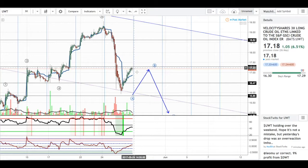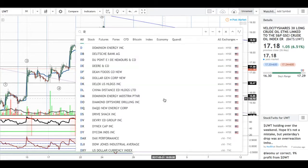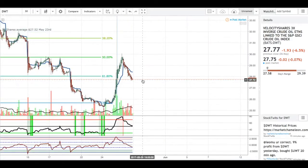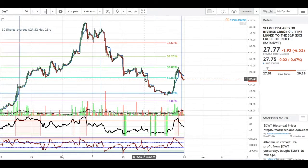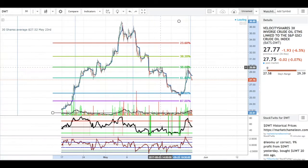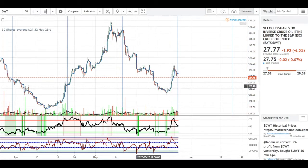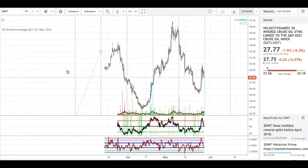So in the coming weeks, I do expect this to fall quite heavily. Now, what I'm seeing in the DWT chart, which is not immediately evident in the UWT chart, is first of all, we've got this move right here. We've got this long-term downtrend, which was the uptrend in the other chart, hit our 78.6, which was my entry to buy, coupled with the fact that this time zone right here was pretty significant to me.